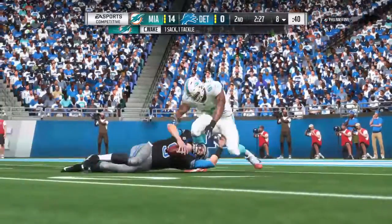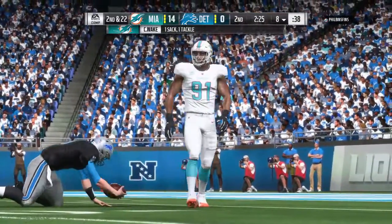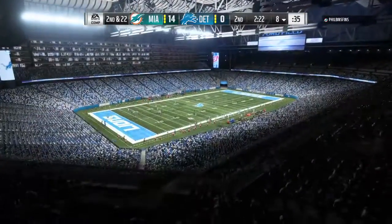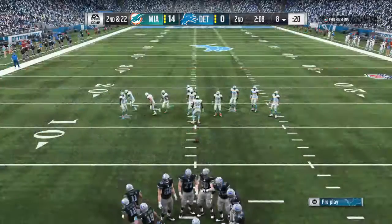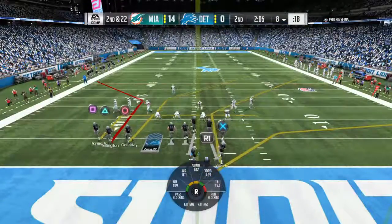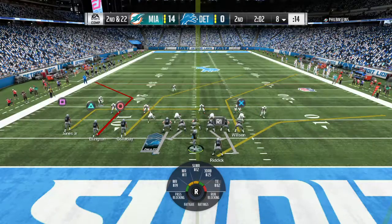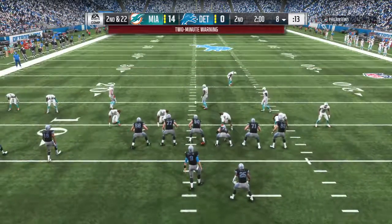And he's taken down. Back at his own 7. Cameron Wake coming hard that time. He's able to run him down for a loss of 12. That huge loss on the sack makes this job much more difficult. It's now second down and 22 yards to go.